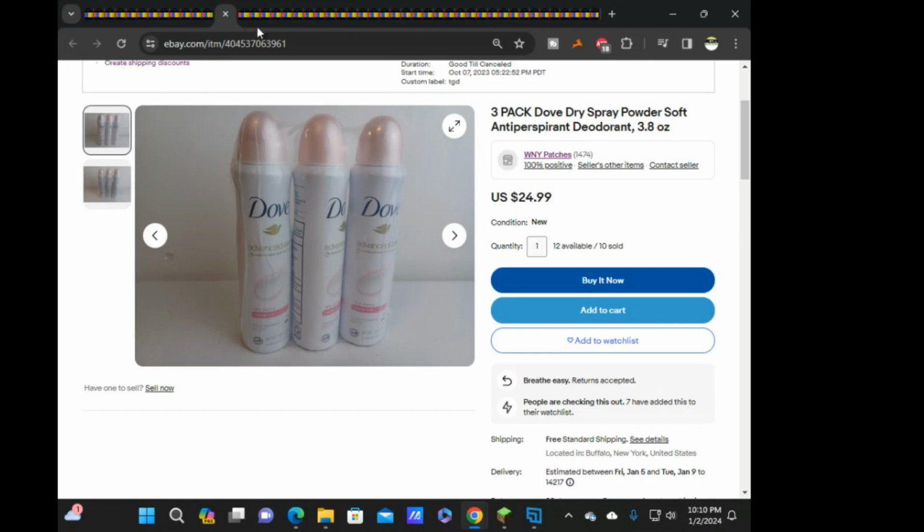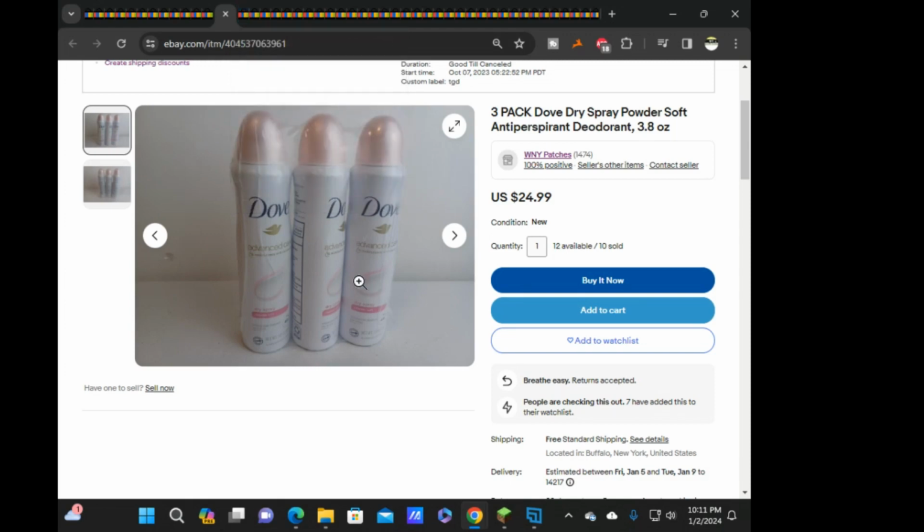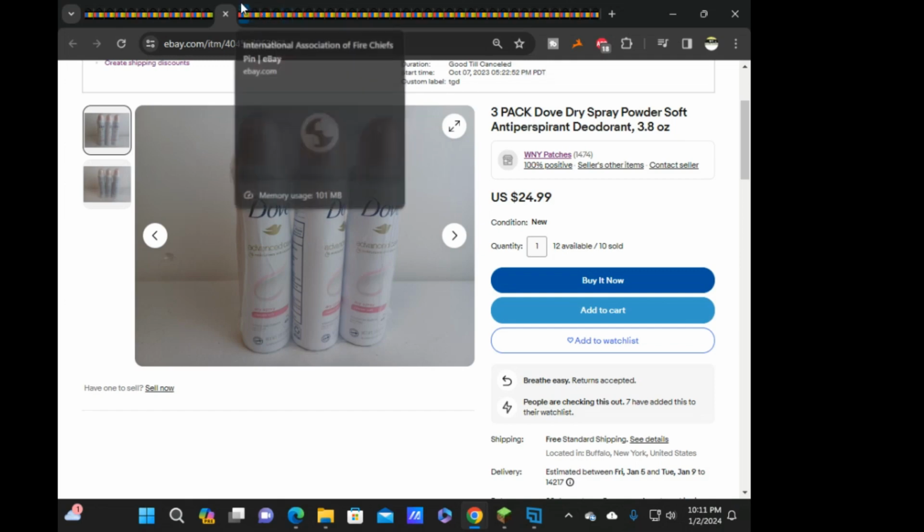Next, sold another one of these 3-packs of Dove deodorant. As you can see, 10 available, 12 available, 10 sold. I have 7 watchers on it. This came from that one Target pallet with the other Degree deodorant. Looking back at it, I wish there were more of these, because these are selling much better than the men's deodorant.